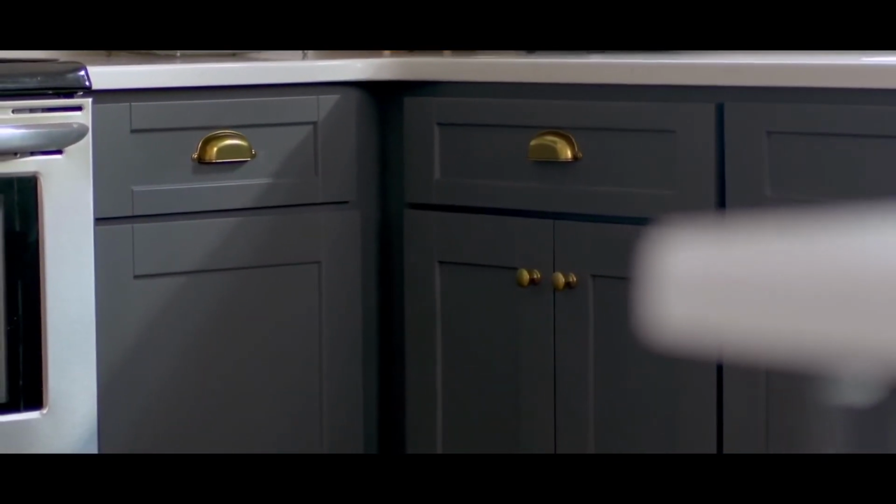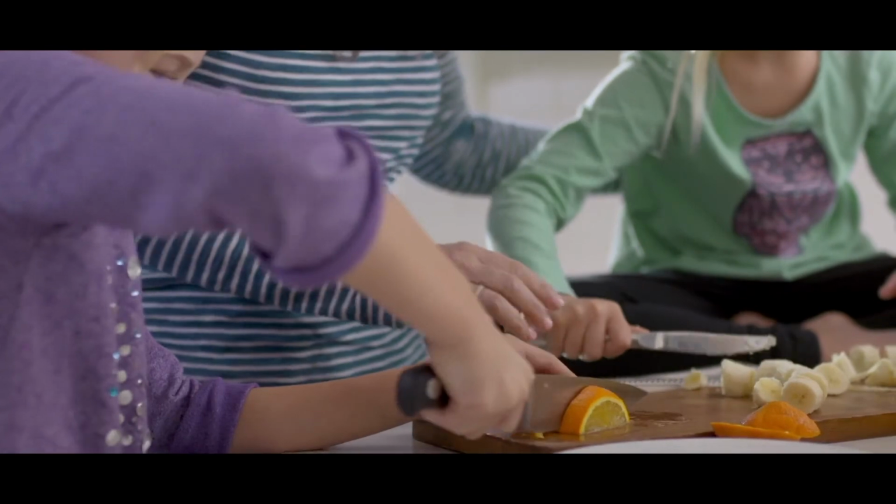or appliances. Best of all, your dream kitchen can be done quickly, minimizing any inconvenient downtime so you can get back to the heart of your home without missing a beat.